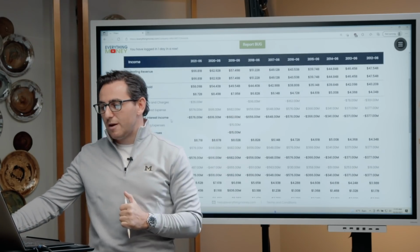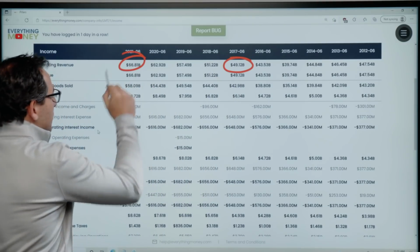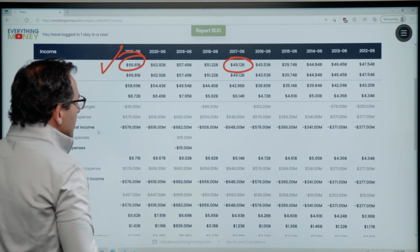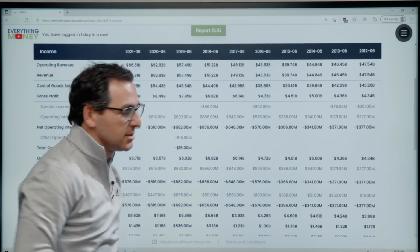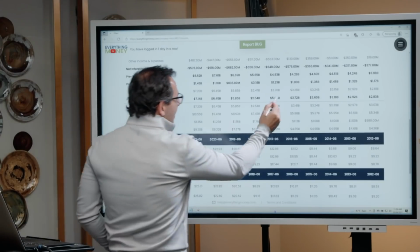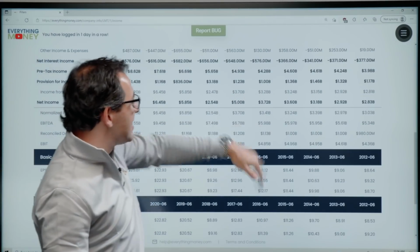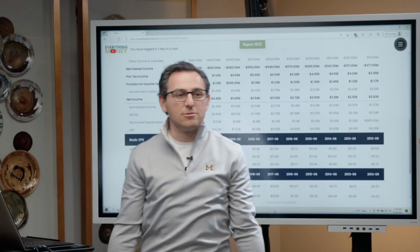Our next pillar, revenue growth. $49 billion to $66.8 billion, check mark there. So they have some revenue growth over the last 5 years. Pillar number 4 is net income growth. $5 billion to $7.14 billion, check mark. So guys, so far, does anything here sound like a company that should be down 10% today?